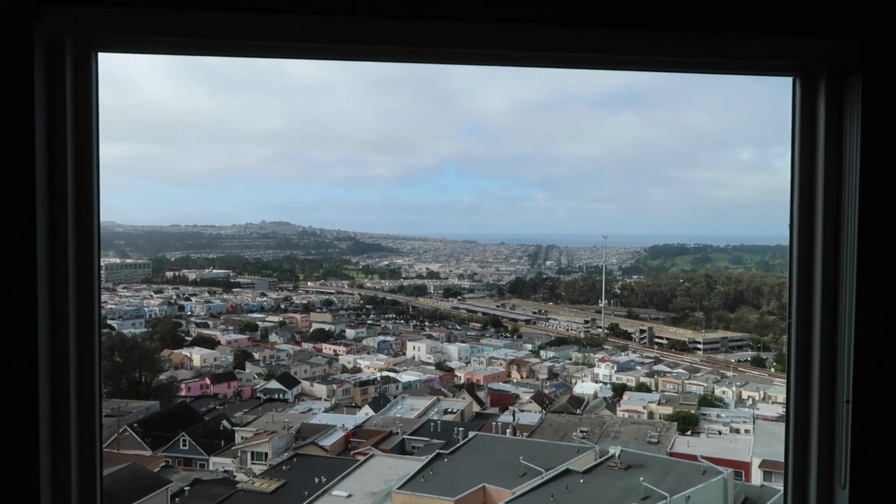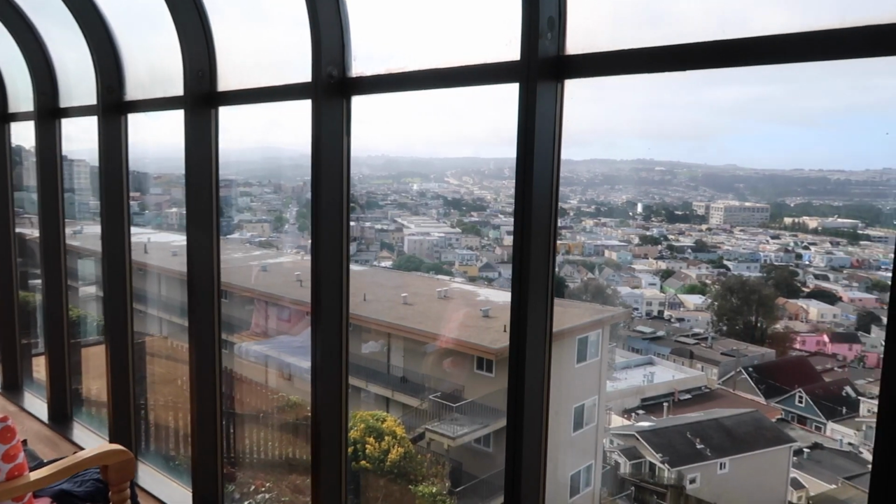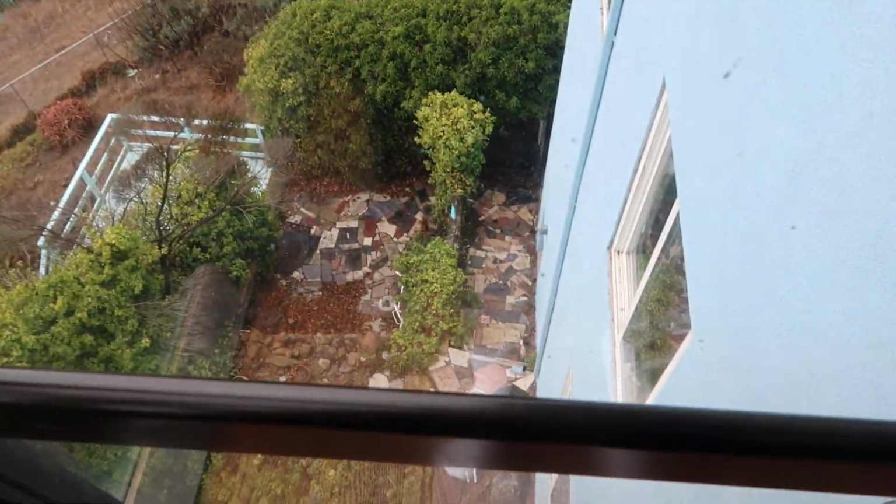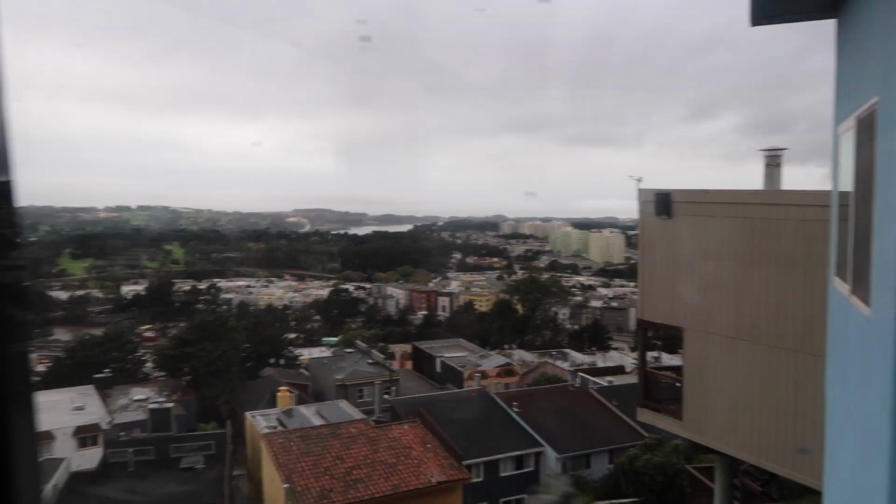This is the view from our Airbnb, which I have to show you guys because this is really pretty. There is this door here, which is so weird. It literally leads to nothing and it's a little freaky.